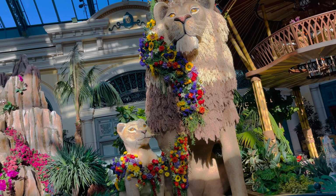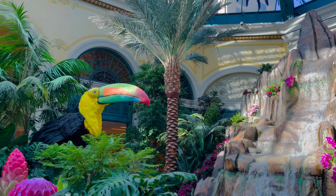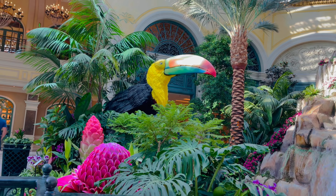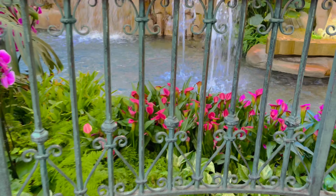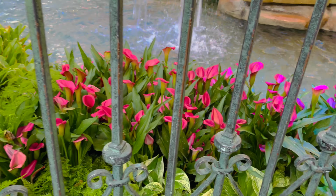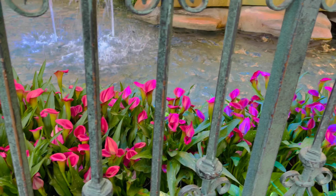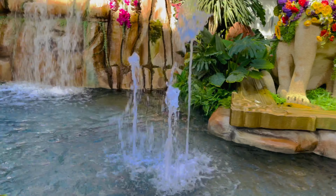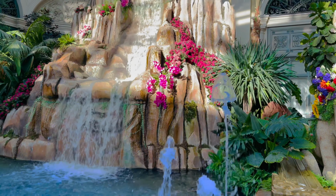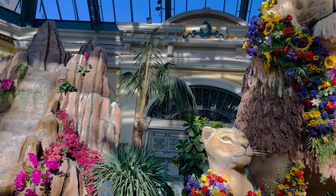Look at this. Wow. I really love the attractive color of this bird. Yeah. Look at all the color it is. They are doing amazing here. I wonder how they make everything bloom. Really stunning. And look at this water fountain. Oh my goodness, breathtaking view, isn't it?